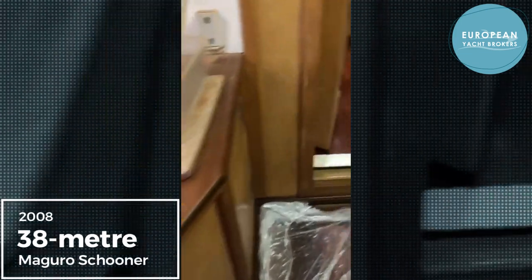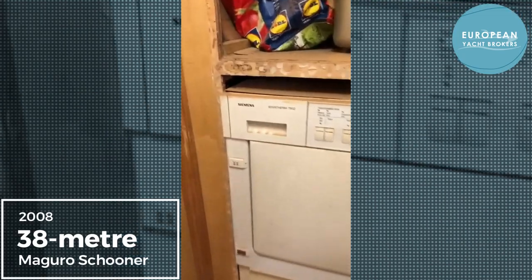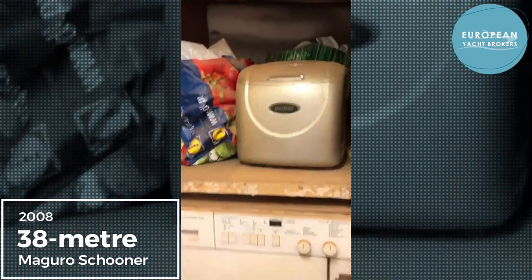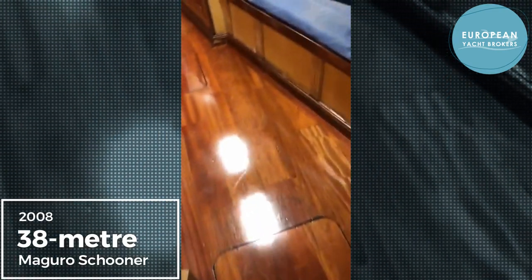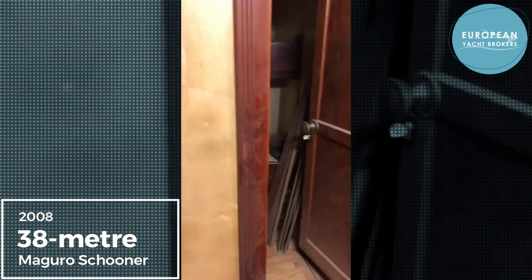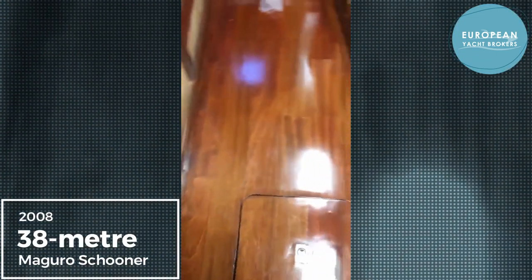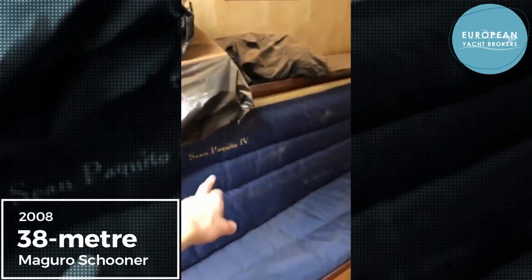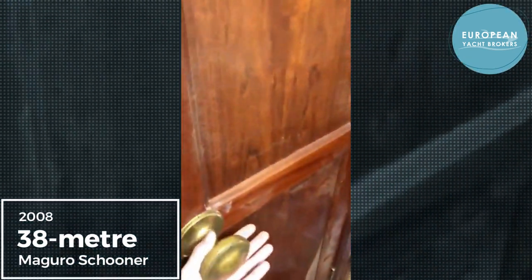Keep walking. Some equipment. Here's for the cabin crew. See again, floor is being polished, but still some things to refurbish. This is some of the rooms. Again, this one's going to be changed. This is also, the name will be changed. Material to be changed. Coming next week, possibly.